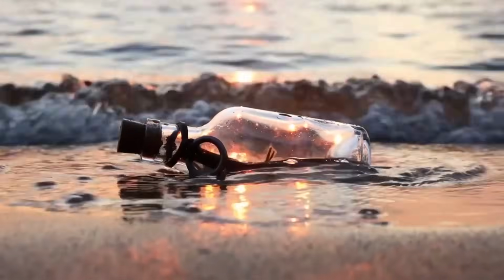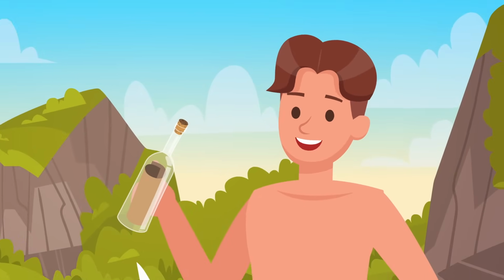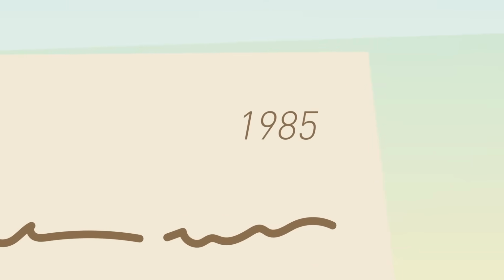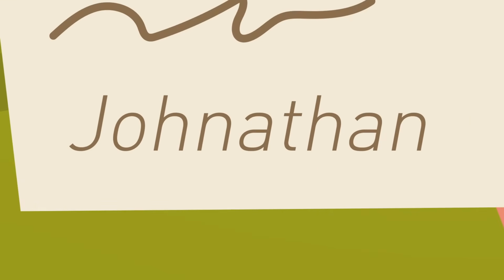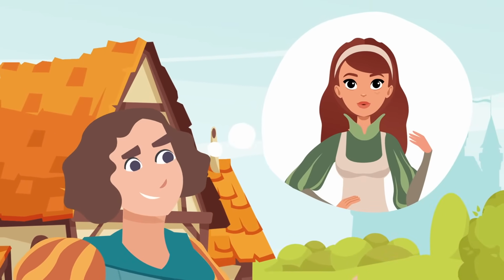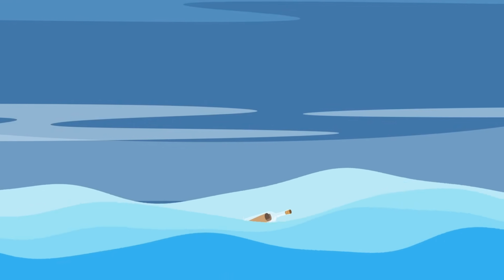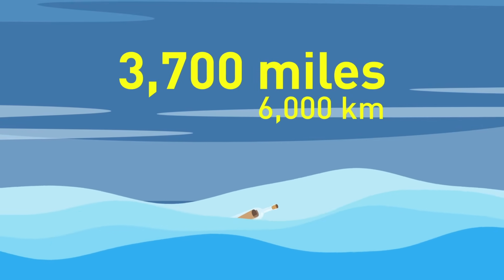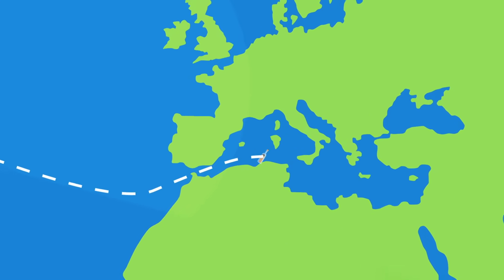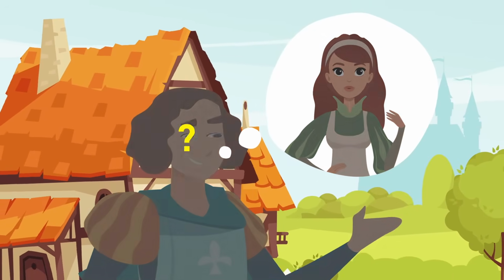Not all message-in-a-bottle stories have been explained away. In 2013, a Croatian surfer came across a damaged bottle while near the Adriatic Sea. The message it contained dated back to 1985, and it was from a man named Jonathan. The sender was eager for his letter to reach a woman named Mary, and he also expressed his keenness for her to respond. Since the letter was supposedly sent from Nova Scotia, the bottle had to have traveled a mind-boggling 3,700 miles. The message went from the Atlantic Ocean, entered the Mediterranean Sea, and reached the Adriatic shores in Croatia. The identities of neither John nor Mary were ever discovered.